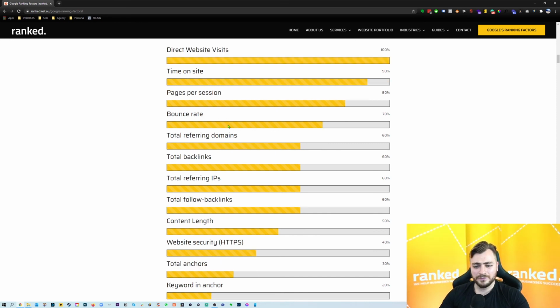The other factor that we're looking at is total referring domains. So these 4 factors are summed up in one word: backlinks. Backlinks, or mentions from other websites. So the more other websites that you get mentioned on, the higher you rank.